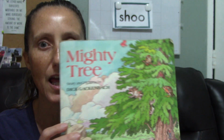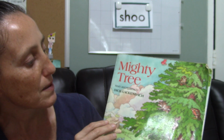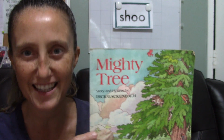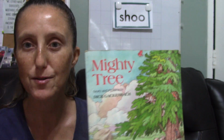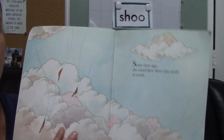When I think of Earth Day, for some reason, I always think about trees. So I have a book called Mighty Tree, story and pictures by Dick Gackenbach. That's a lot of k sounds in it, right? All right, so we're going to read The Mighty Tree in honor of Earth Day.